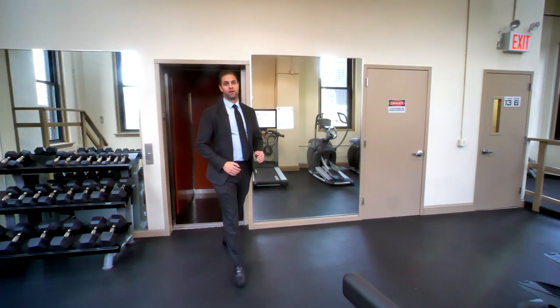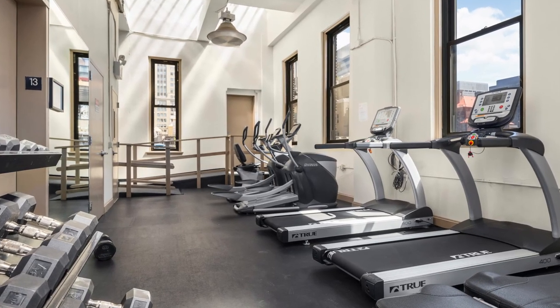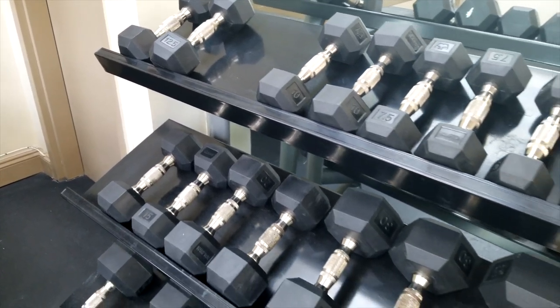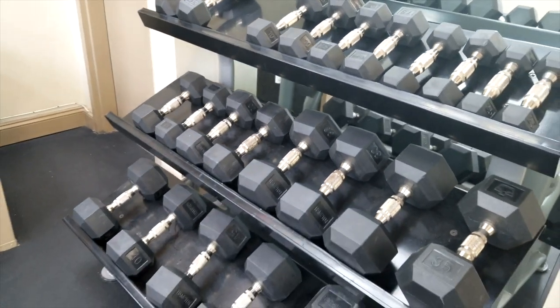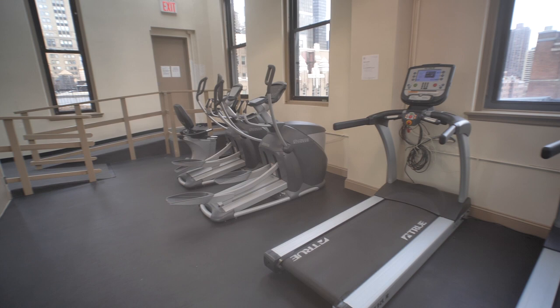Welcome to the fitness center on the penthouse level of Morgan Lofts. The fitness center features 20-foot ceilings, a full array of equipment and treadmills, and eastern and southern light. Start your day off right with the sunrise workout in the amazing fitness center atop Morgan Lofts.